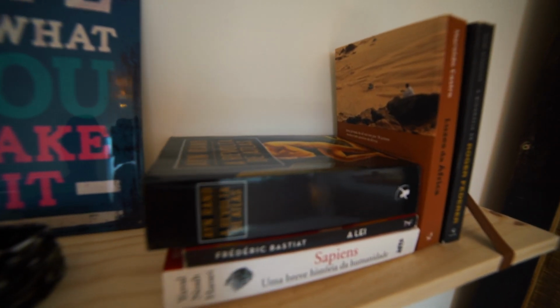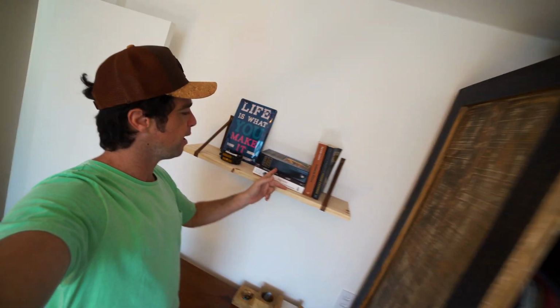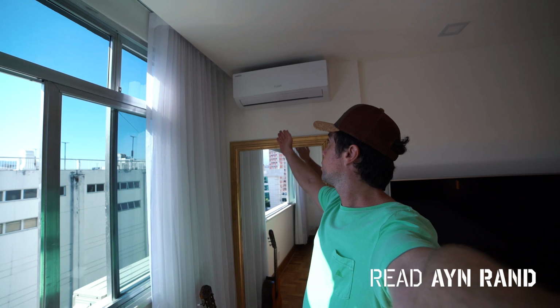Here we got this shelf with some books. Roger Federer, Ayn Rand, everybody should read her. It changes your life. Of course, the AC. And I guess that's pretty much it for this bedroom.